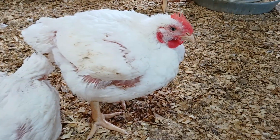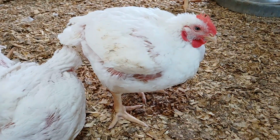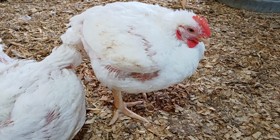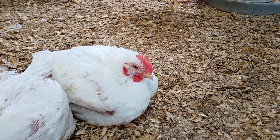Okay, nice rooster here. Another nice rooster here. We get straight run birds. If you're familiar with getting chickens, straight run refers to a flock that includes males and females.